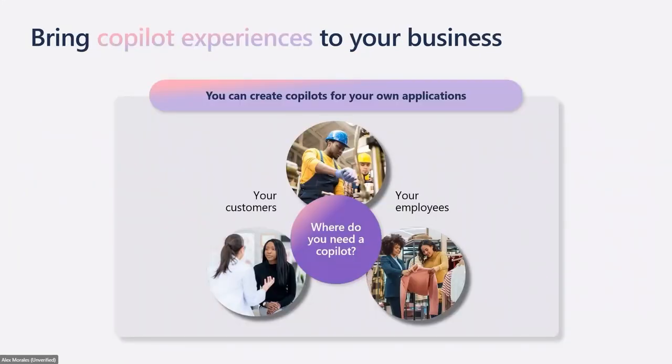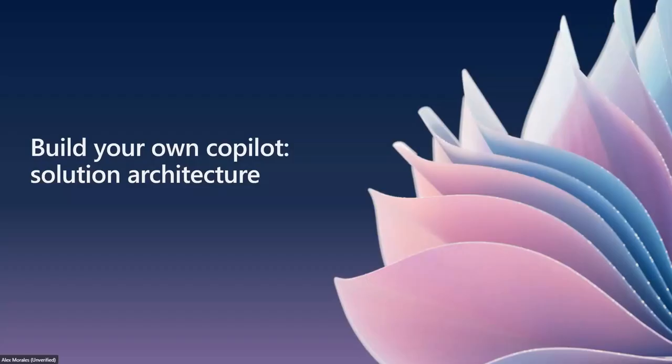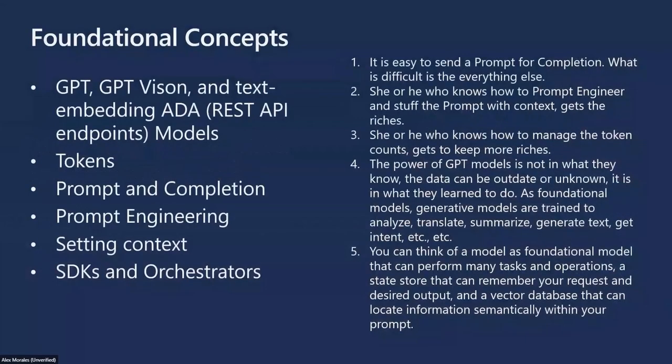So, the idea is to try to bring these Copilot experiences to your business. You can definitely create these Copilots for your own applications, where you empower your customers and your employees. And just think about, where could you have a Copilot? So this is where I'm going to stop for now. Before I get into architectures and before I get into demos, I want to stop here to understand some of the foundational concepts related to building these applications.